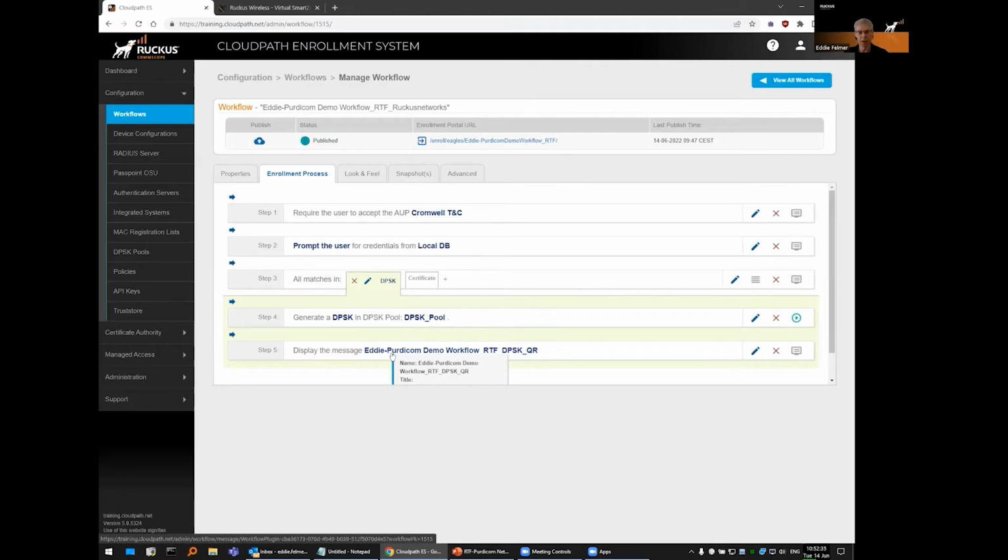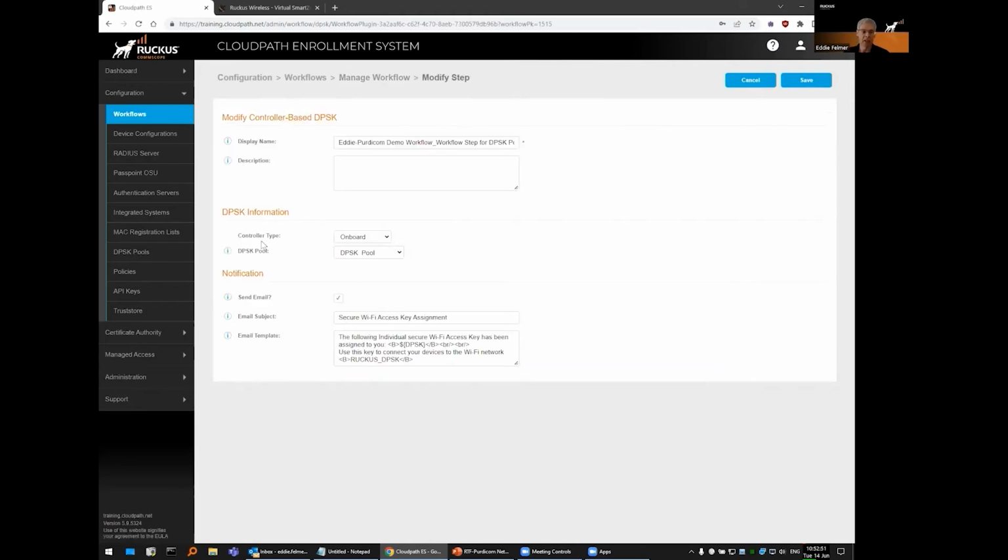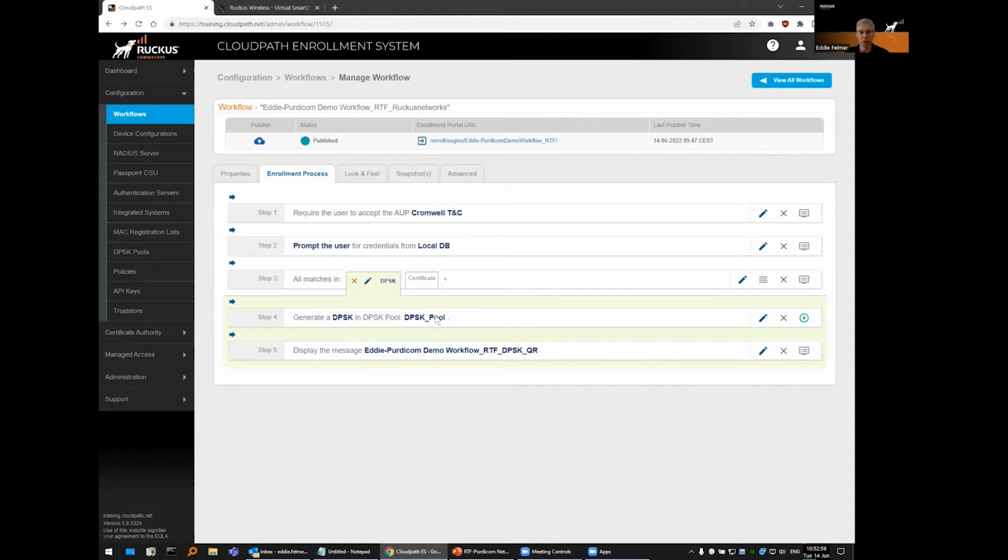So from a user perspective, it makes it even easier. They don't actually have to connect to the Wi-Fi network on a device that has a camera. They can just scan the QR code and it connects them using that DPSK. The other step I will show you, if I edit this particular step here, is that in terms of notification, I'm sending an email notification. When the DPSK is created, the user's email that's registered in the authentication database will also be sent an email with that DPSK so they have a record.